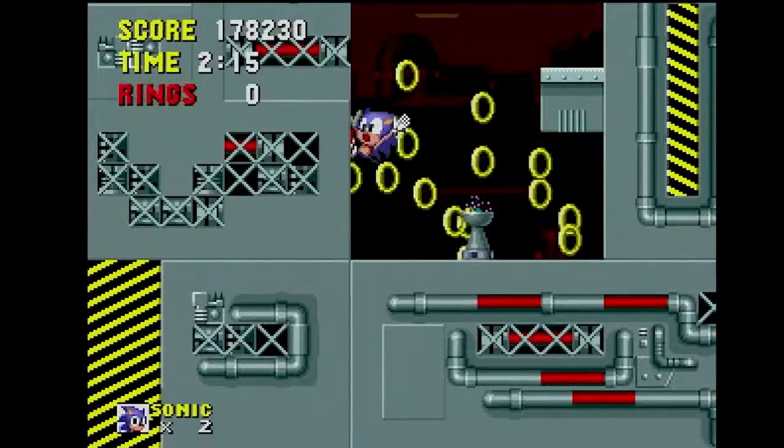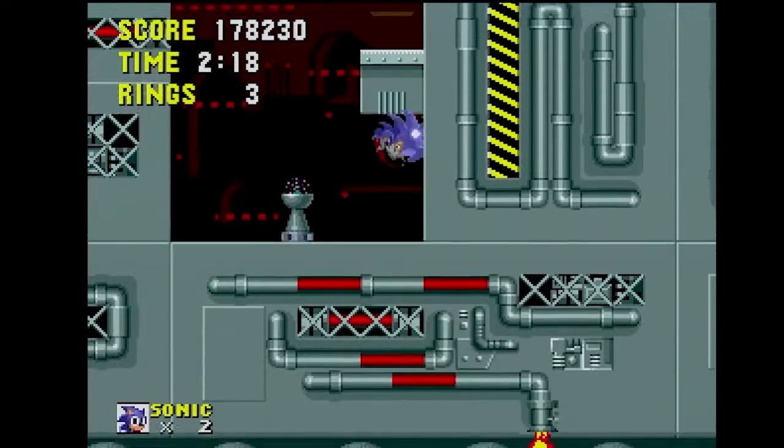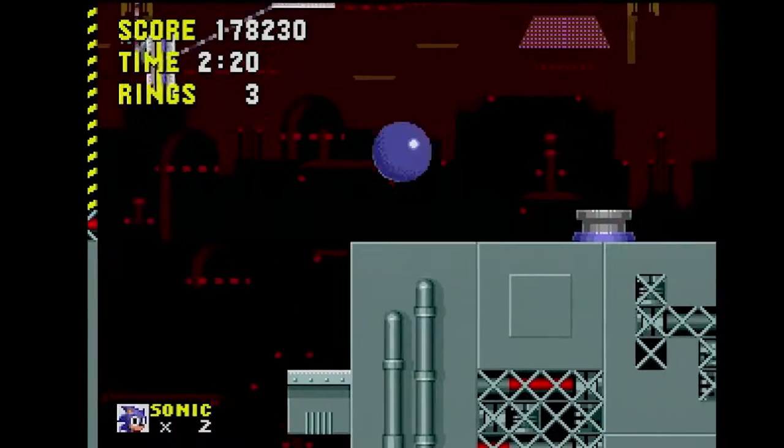I definitely struggle with the platforming in this set of levels here. It gets way more difficult and has a lot of timing obstacles.